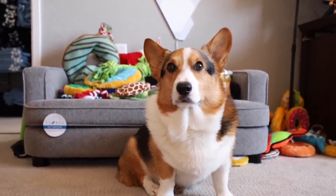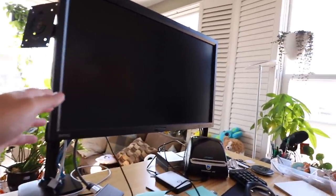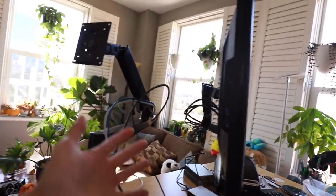Gatsby's like, what? Oh, hello! It's nice to see you guys again. We've been taking a little bit of a break and I thought I would explain a little bit why. Reason number one! I took my computer in to get fixed and it's still getting fixed. As you can see over here, no iMac. I just have a monitor here that's not connected to anything.